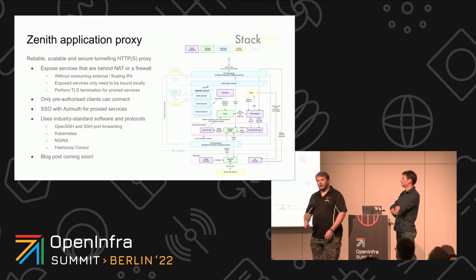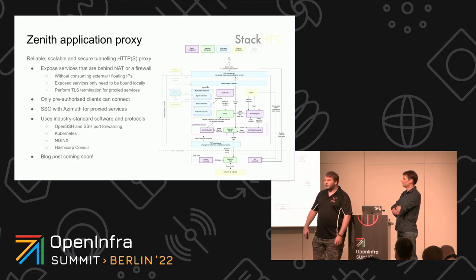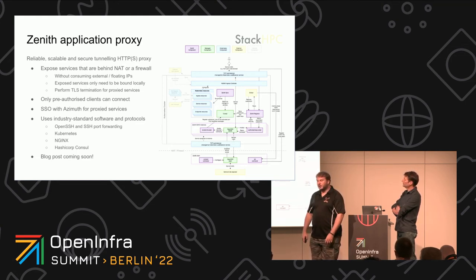It also provides authentication and project-level authorization for the proxied services as well. And this is all built using industry standard tooling with a small bit of glue code. So it's just SSH port forwarding, basically. We've got a locked down SSHD server that only allows these tunnels to be established. And it runs inside Kubernetes, makes heavy use of the Nginx ingress controller. And we use Consul to do some of the service discovery. But there will be a blog post about this soon.